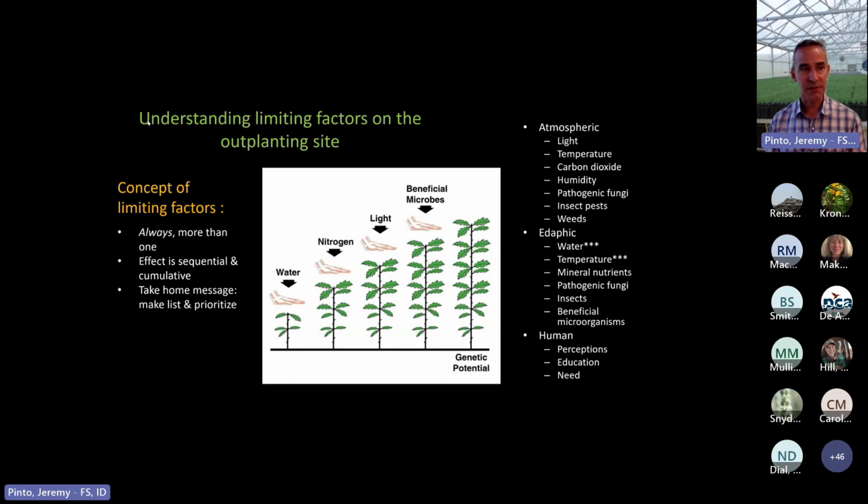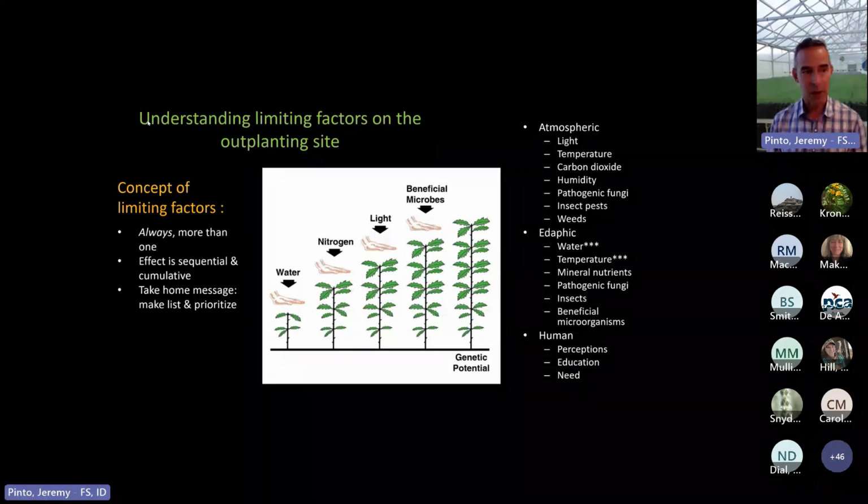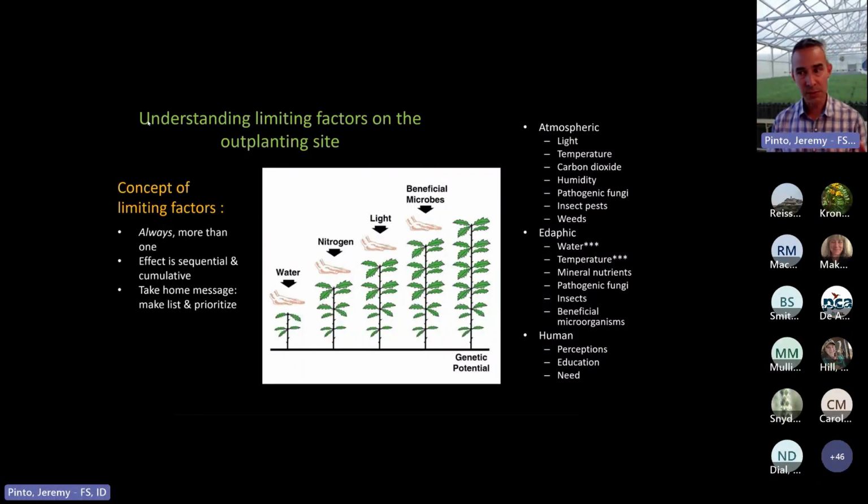The concept of limiting factors is that there's always more than one. There could be 10, there could be more than 10, but the effect is sequential and cumulative in nature. But the priority, the take-home message, is usually there are a few really important ones that you can address in your target plant formulation that will help you overcome those barriers.